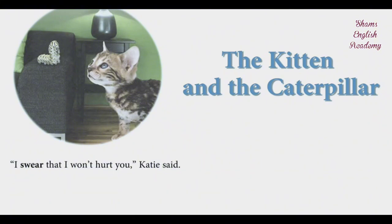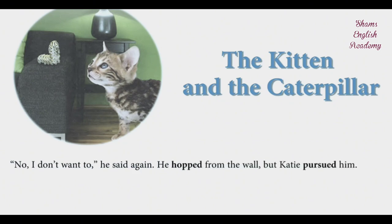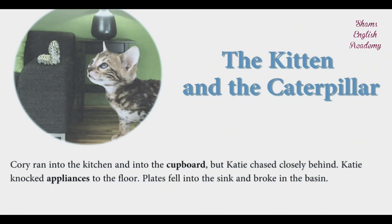"I swear that I won't hurt you," Katie said. "No, I don't want to," he said again. He hopped from the wall, but Katie pursued him. Cory ran into the kitchen and into the cupboard, but Katie chased closely behind.